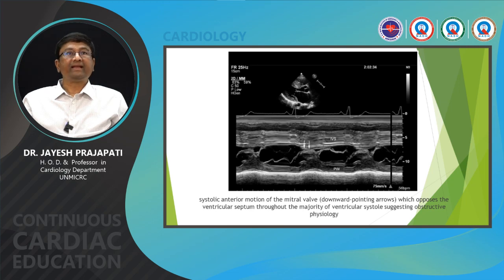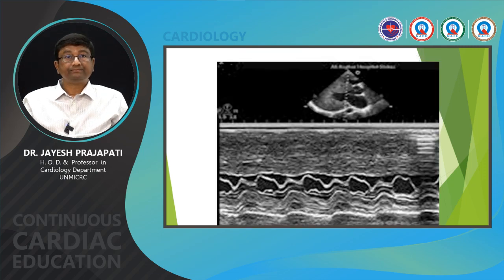So this is how we can see the SAM on an M mode of the LV cavity. This is very clearly shown by the arrow: the systolic anterior motion, and if more than 40% of the time it remains in contact, it causes a significant gradient.